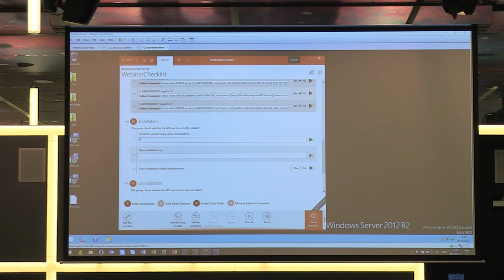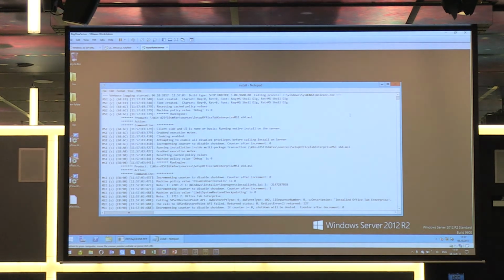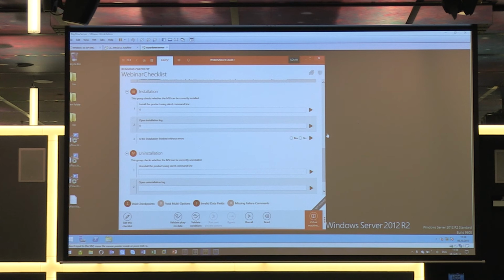And the other plugin, Open Installation Log, when I click that, this is an example of how you can also interact with your virtual environment. So this just brings up the installation log. And in case of errors, you could find out some important information, which is not the case for that MSI. It was just installed successfully. If we go further, it's 0, and installation finished without errors, it's also yes. So the installation log indicated no issues.